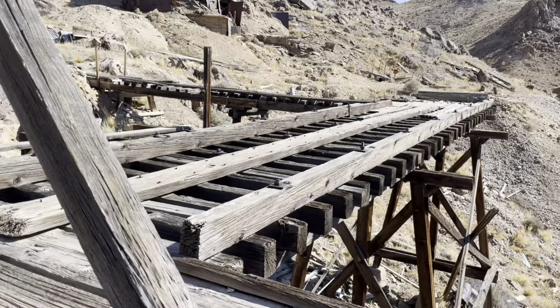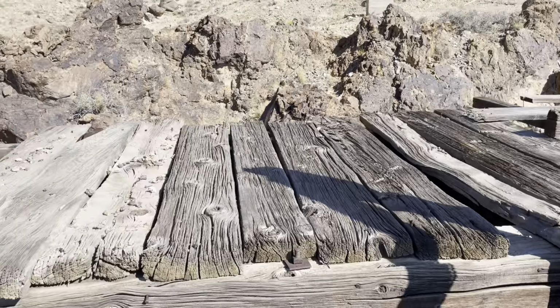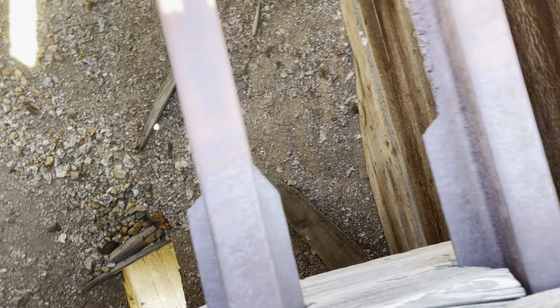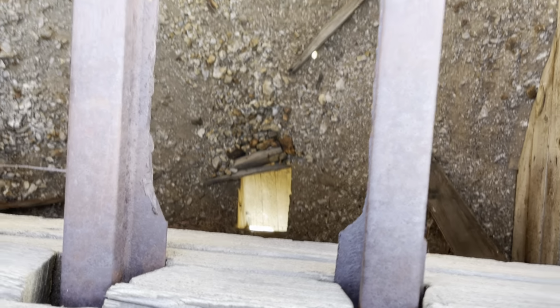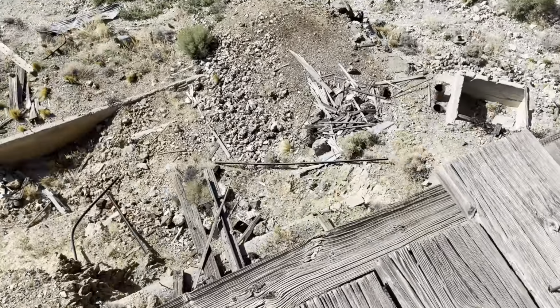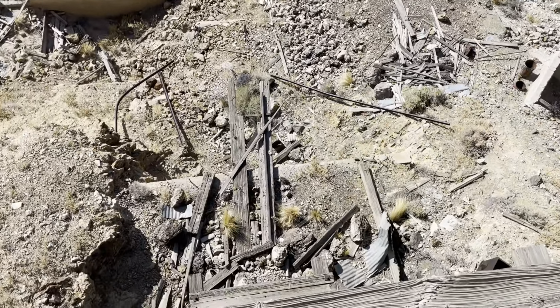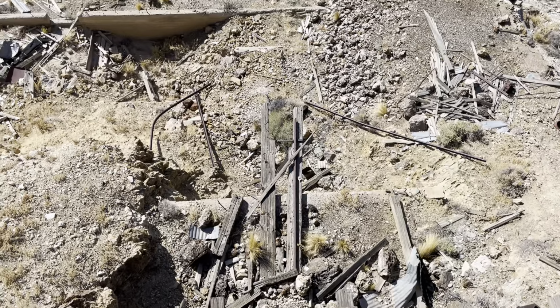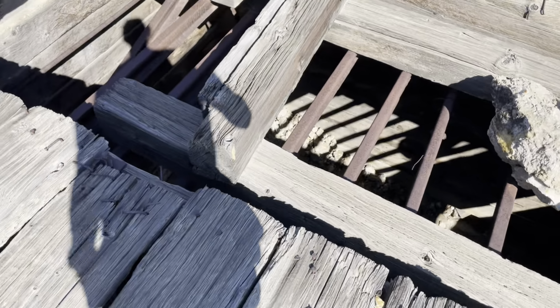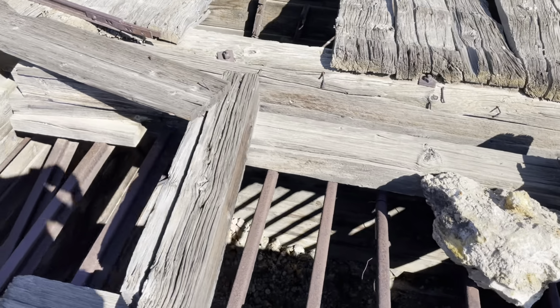You can see how the carts came along here, stopped, dumped their load in this big bin right here, and you can still see some of the ore, some of the debris down in there. I mean, this thing is humongous. And you can see the chute that it came out right there. And from there it was loaded into a waiting truck. There's where it came out right there, right down there. Or it was kicked out into another cart for further processing.